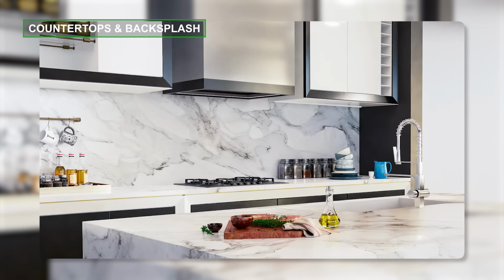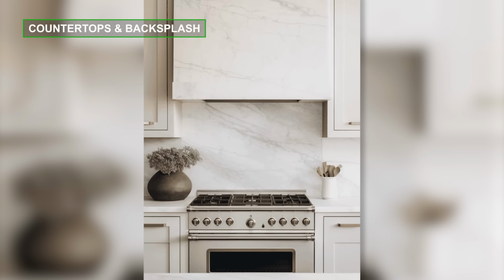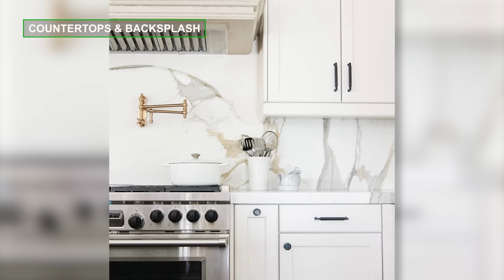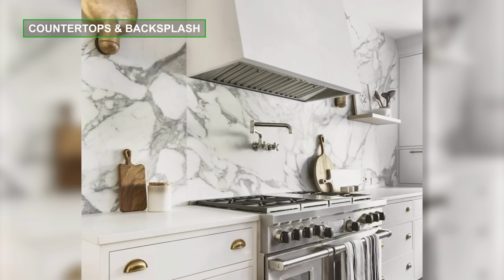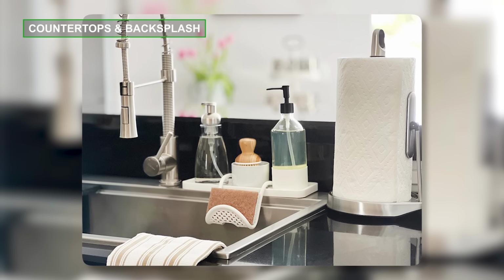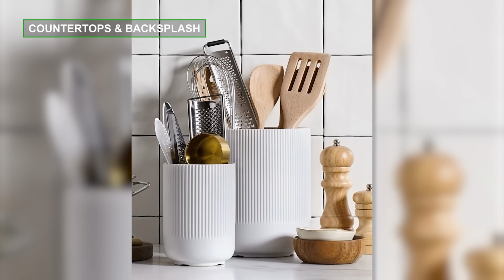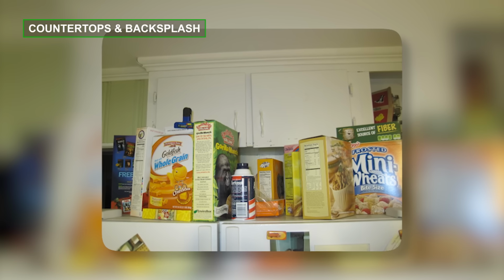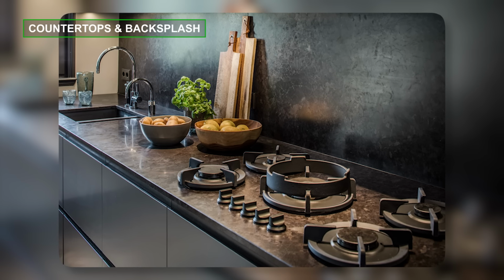Seamless backsplashes. Full backsplashes that run continuous from your countertop create an illusion of a larger space while offering a clean, sophisticated look, and they're super easy to clean. Now you can also accessorize thoughtfully. Keep your countertop essentials like soap dispensers and utensil holders in a uniform style or even color. Removing mismatched packaging and clutter goes a long way in giving you a clean designer look.